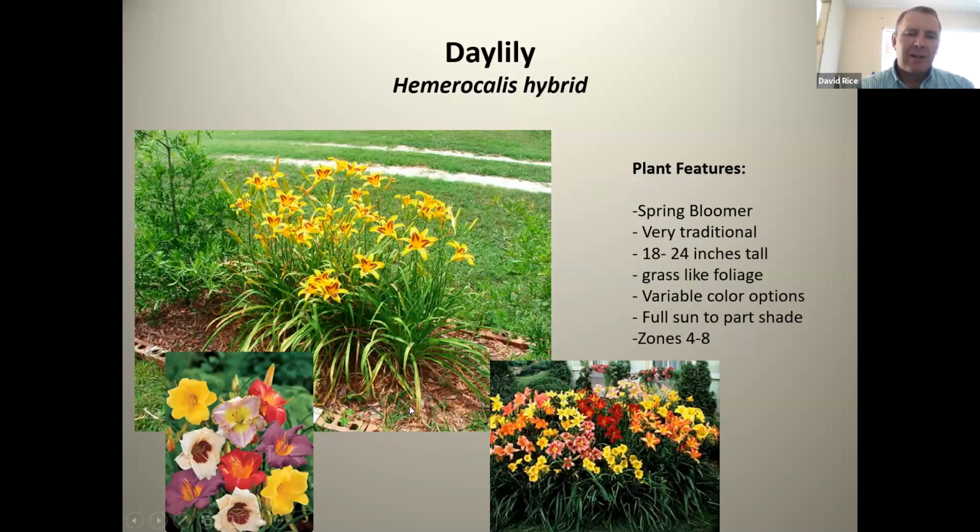And then we've got daylilies. And so daylilies, again, one of those that have just a huge range of color. These are very traditional, and some people really think daylilies are overused, and maybe they are, but they're such a great plant that's why they're overused.